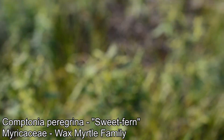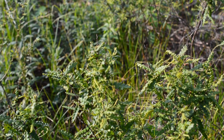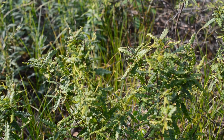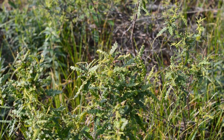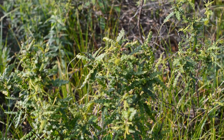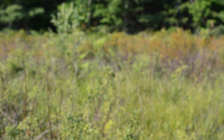Thus indicating it's not a fern at all. It's in the family Myricaceae. It's a distant relative of oaks, a much closer relative of bayberry, stuff like that. But yeah, you can smell this thing. These things smell incredible, just walking through a little meadow full of them like I am right now. It smells incredible.